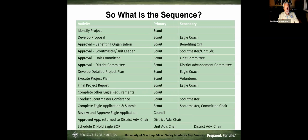The scout will complete the other requirements. Typically the project and the Scoutmaster Conference are the last things they have to do, but not always. They will then complete the application and submit it. The council will review that application, and they'll then approve it, and they'll contact the district advancement chair, and they will then schedule the Eagle board.